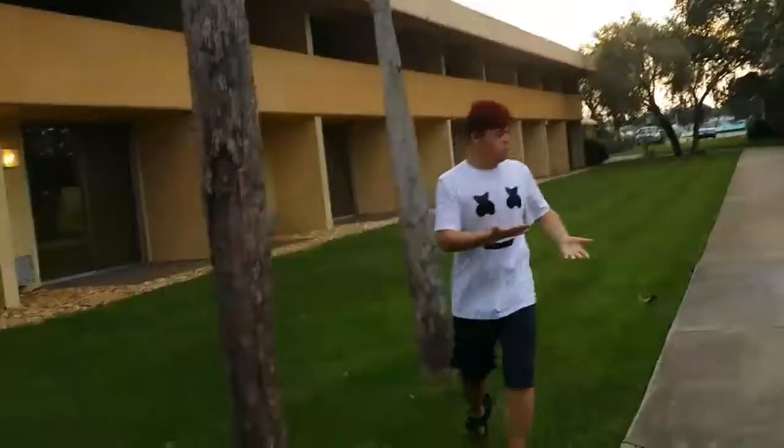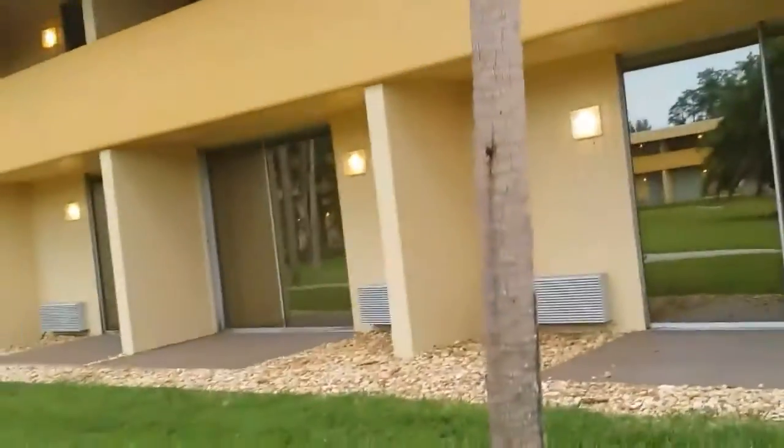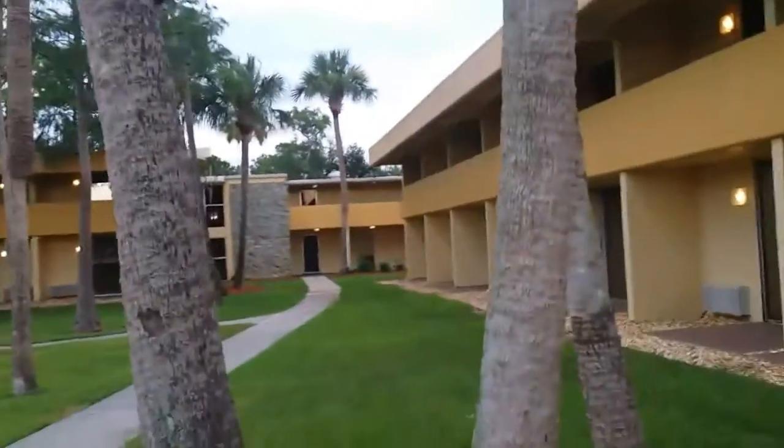I can't get a good grip on it. Of course, I'll get like splinters. Okay, but that second room right there is ours. Yeah, that one. Well, the bottom one. And yeah, see, look, pool. This is the outside.